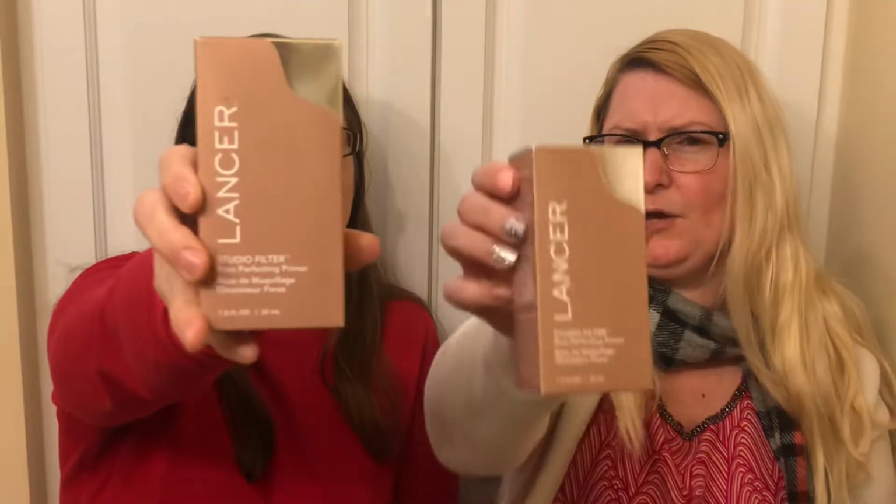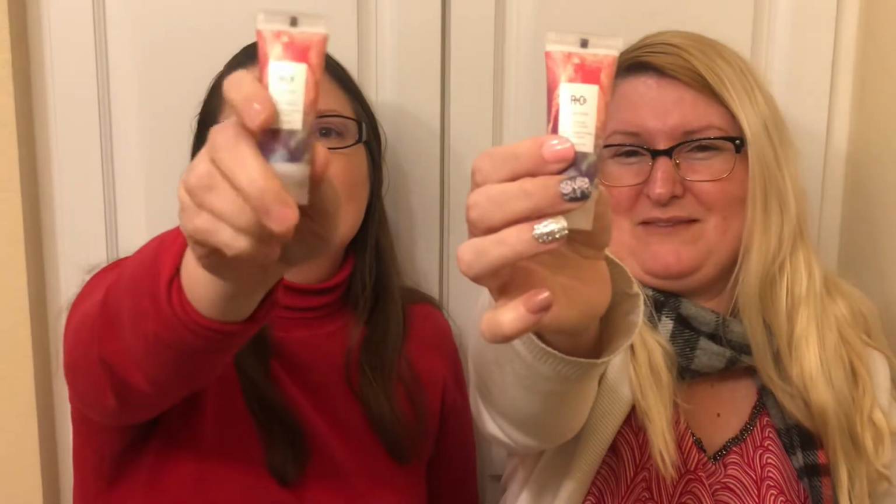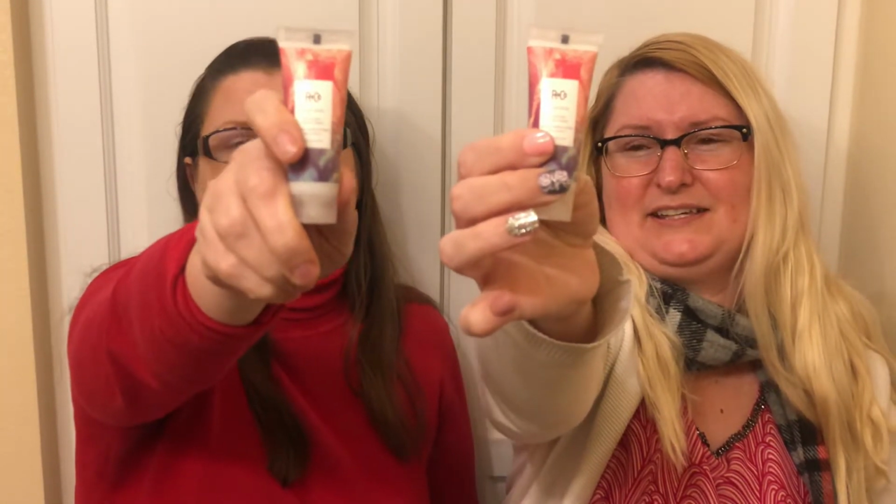This is Lancer Studio Filter Pore Perfecting Primer, which I don't know if I need more primers, but whatever. If I don't use it, I'll put it in the giveaway. What are you grabbing next? The Arden Company High Dive Moisture and Shine Cream for hair. Yeah. Maybe another giveaway. I can't use all the hair products I get.